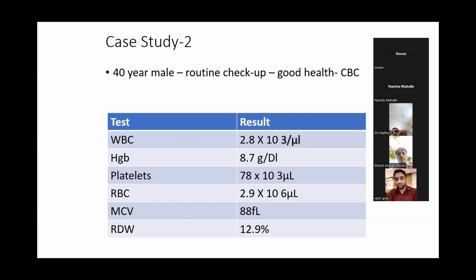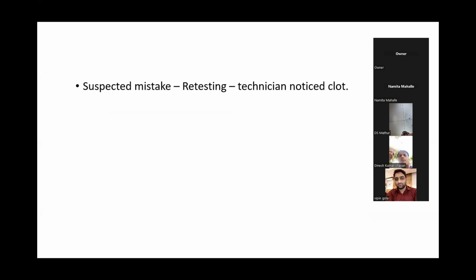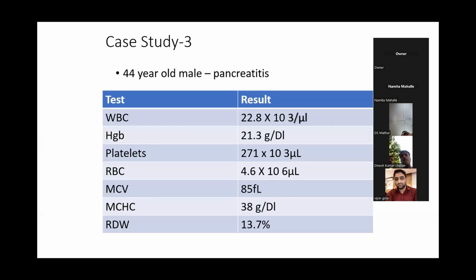Look at this. A 40-year-old male came for a routine health checkup. In this, they found hemoglobin low, TLC low, platelets low: pancytopenia. So the next investigation in line is bone marrow examination. But one clinician very intelligently noticed a clot. And when this sample was collected again, the CBC was normal. Similarly, we will discuss briefly some other examples. We have to be very careful in our laboratory. We are reducing the possibility of these happenings, and with that we are carrying out this risk management.